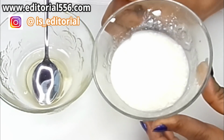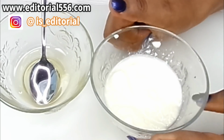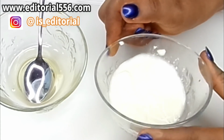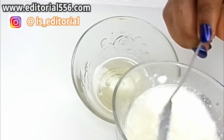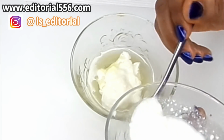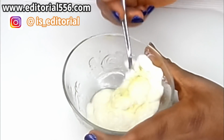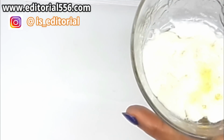And then you're also going to be needing yogurt. Now yogurt contains lactic acid which firms up the skin. With the vitamin E and C in yogurt, it helps to tighten up the skin, therefore removing and closing up those large and open pores, leaving your skin youthful and rejuvenated. So I'm gonna be scooping in about 3 tablespoons of this yogurt, and then we will stir. And this is beautiful, look at how it is.